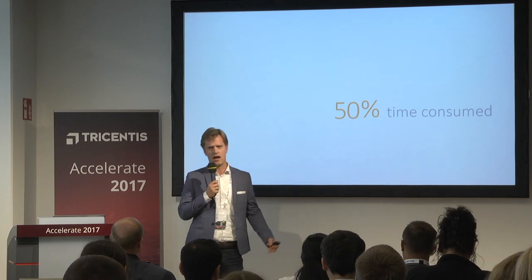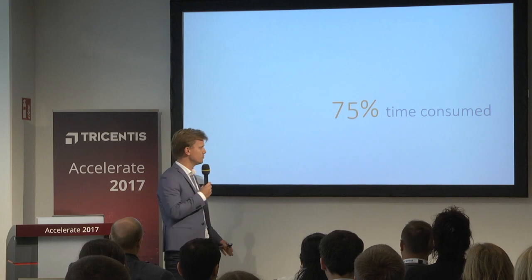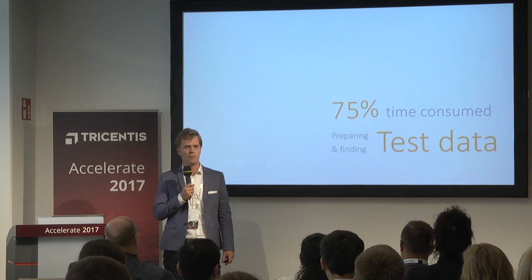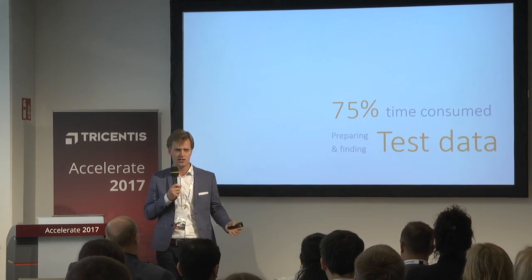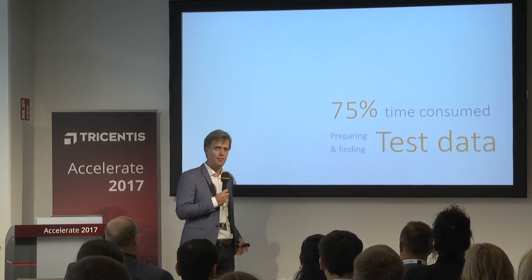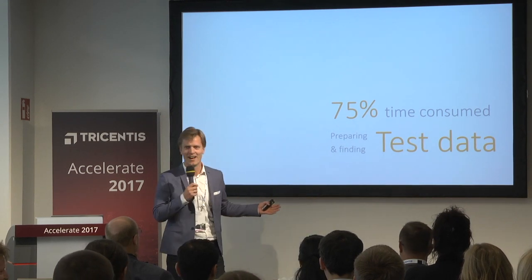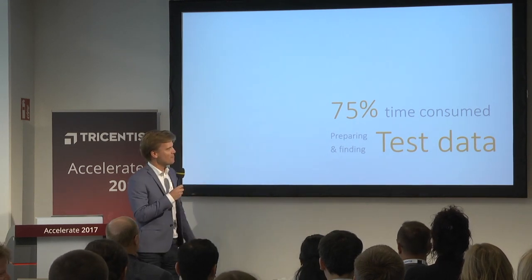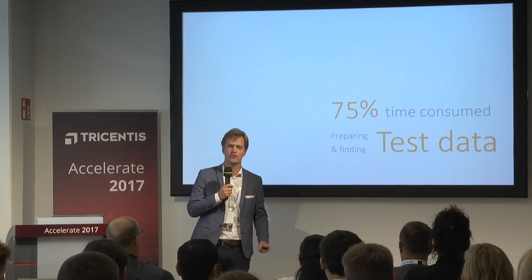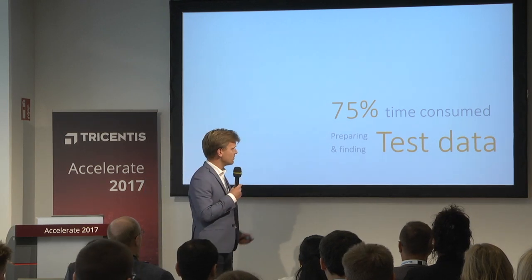What we see at our clients is that in some cases 50 or up to 75% of our time is consumed on preparing and finding the right test data. This happens especially when we are manual testing, but it's getting even more critical when we start automating our tests, because everybody in this room automates their tests, I think, right? You're at Tosca Tricentis. Well, maybe you don't, but it's getting even more critical that you have the best test case coverage when you talk about test data management, especially when you automate your tests. So this is one challenge.